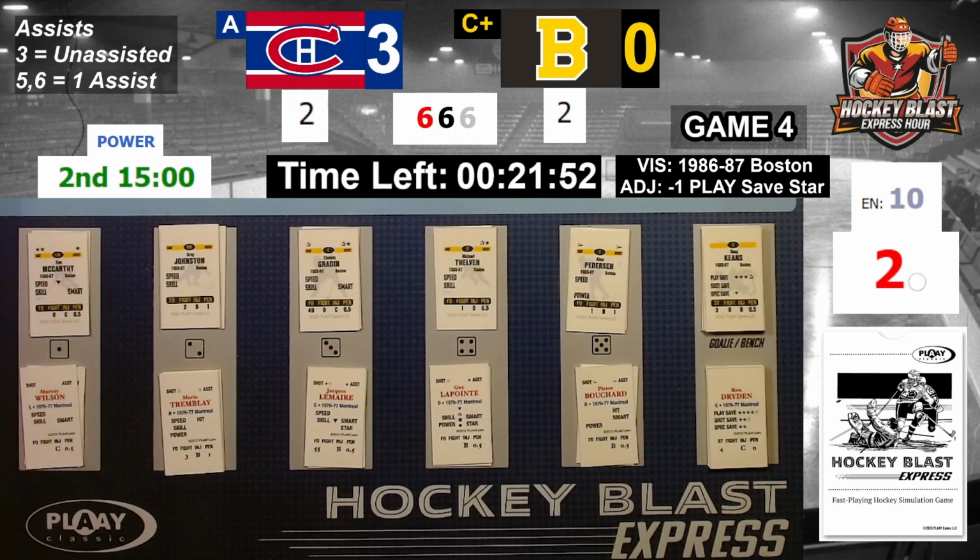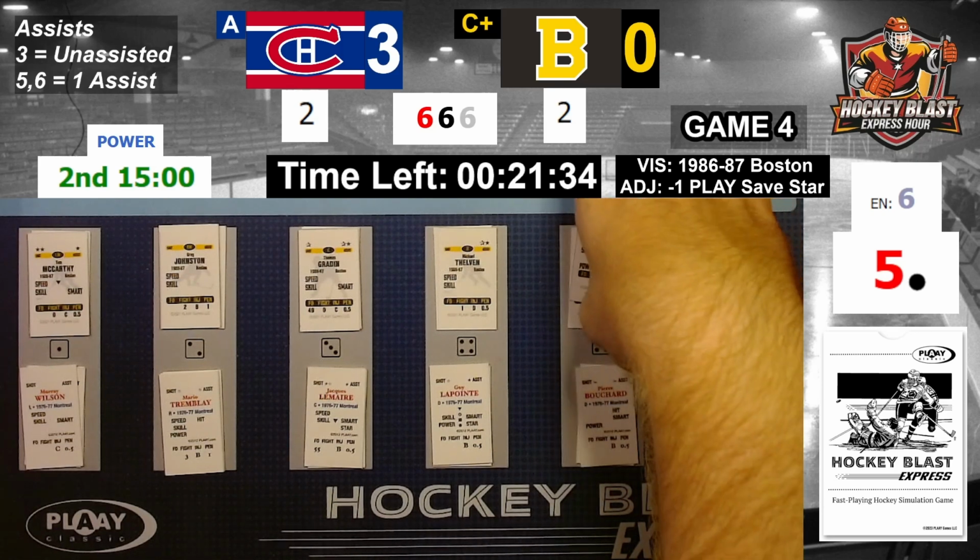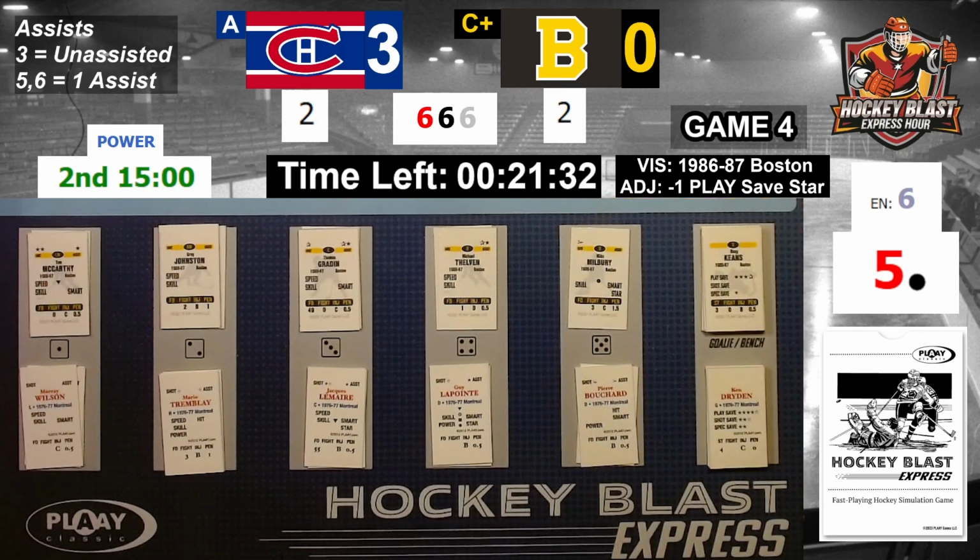Oh, and triple sixes. That's going to be an injury to a visiting player, so that's going to do it for this segment. Let's see who's injured. Unfortunate. 5. Oh my God, we just brought him in. Alan Peterson is going to be out of this game. Unfortunate, as the Bruins will be down a guy, and we move on to the next segment.